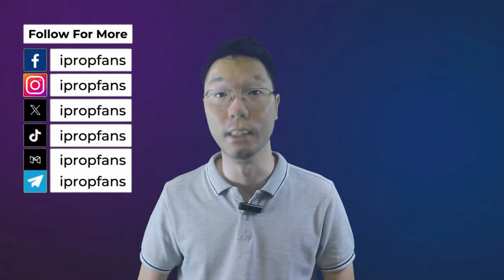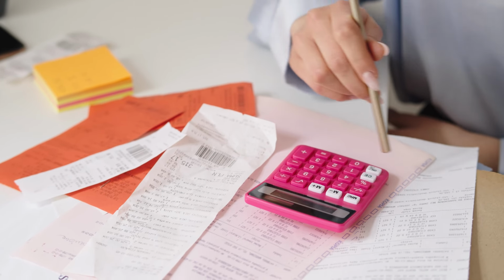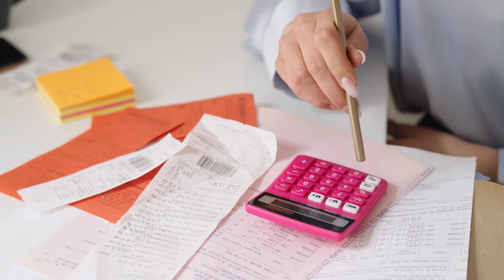So it's that time of the year again, it is tax season for my Malaysian taxpayers. If you haven't, it's time to pick up the receipts from the past year in 2023 to sort them out and then to file your taxes.